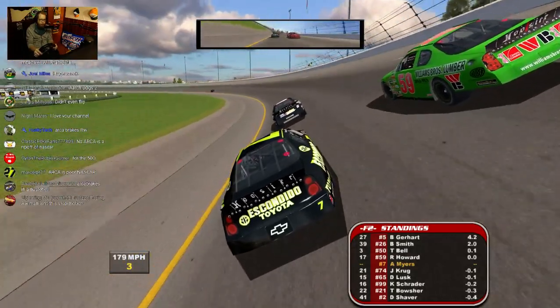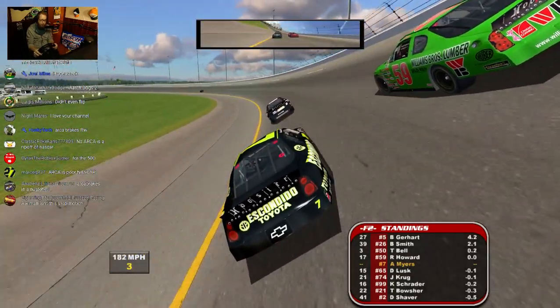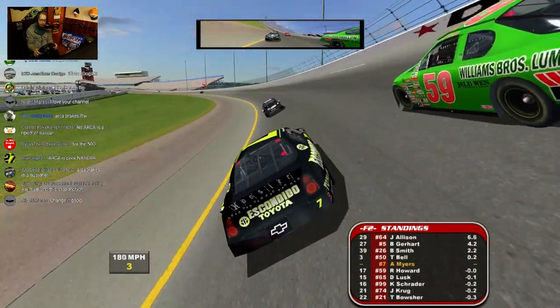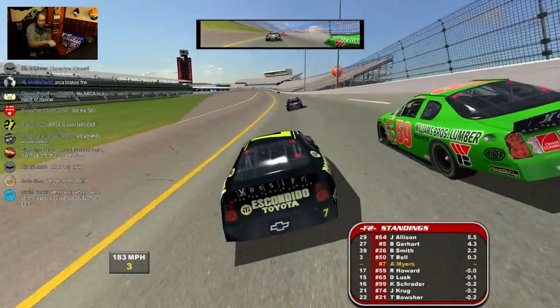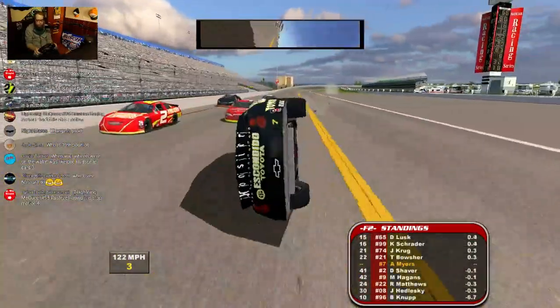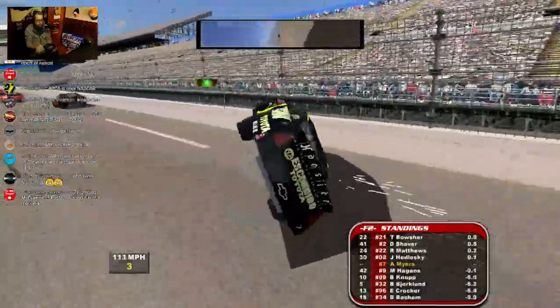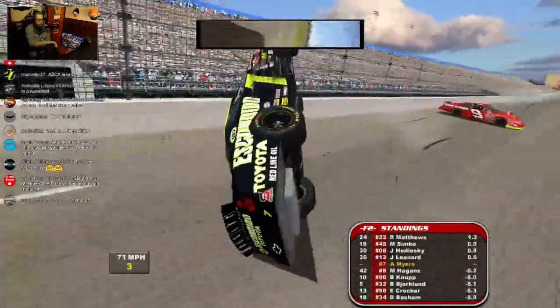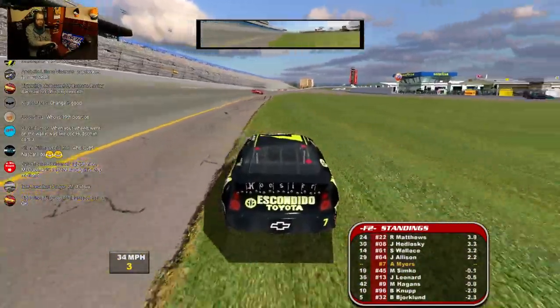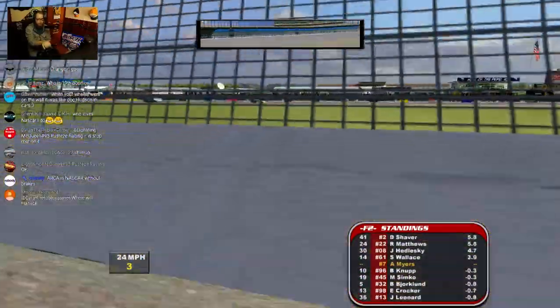Alright. Once again, we got double file. We got a car on the outside. I'm gonna pretend to get loose coming out of the turn. And once again, kept tumbling. And took the number 9 car with us that time.